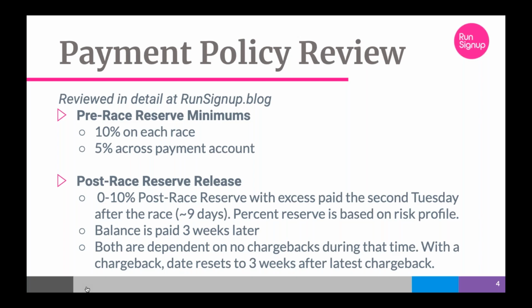We were concerned about chargebacks and whether or not a participant would do a chargeback on their credit card and be able to pull money back to themselves and the race not have funding available to be able to fund that. So we put in place a pretty broad policy to start to build refund reserves on races.